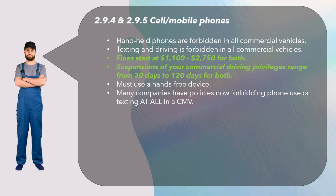Cell or mobile phones and texting. Handheld phones are forbidden in all commercial vehicles. Texting and driving is forbidden in all commercial vehicles. Fines start at $1,100 and go up to $2,750 for both. Suspensions of your commercial driving privileges range from 30 days to 120 days for both. Must use a hands-free device. And many companies have policies now forbidding phone use or texting at all in a CMV.